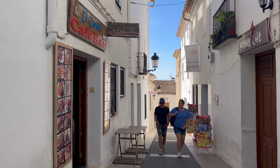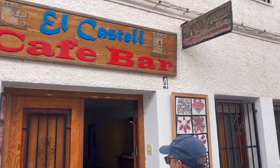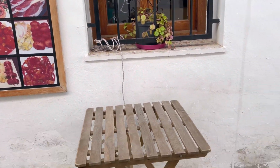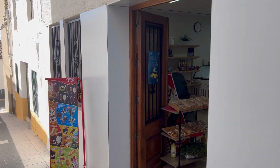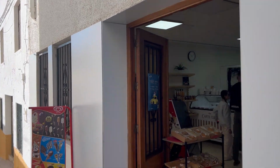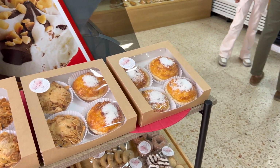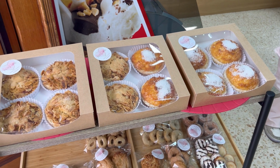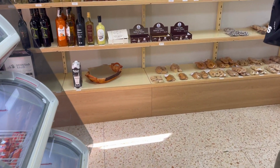There are many tiny streets that have a lot of bars, cafes, restaurants where you can sit down and enjoy the day, or stop and relax before continuing to explore the area. Some of the shops offer typical products like these ones, mini markets and pastry shops. Upon the entrance, we can find already some typical sweet pastries that they offer here. Some of them are typical, some of them are just basic of the area or something typical in Spain.